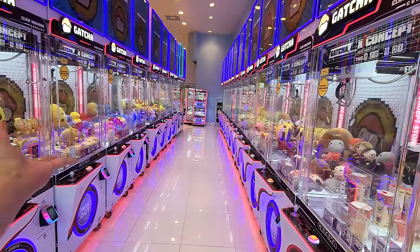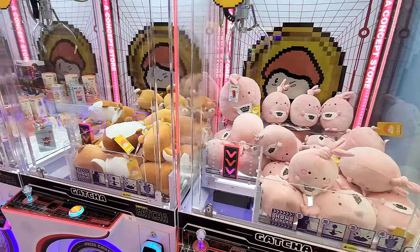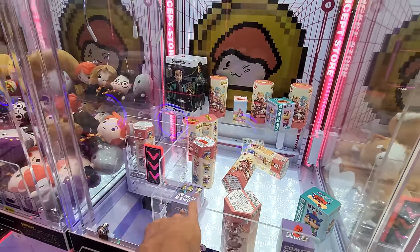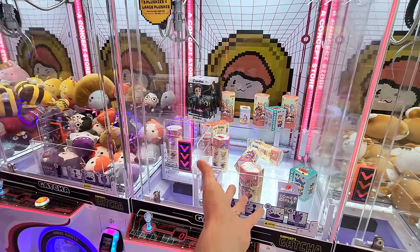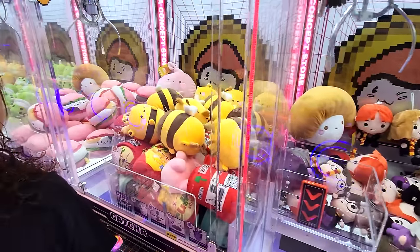We have all these machines to look at now. So let's just start off over here. I think we've seen this one before. Yeah, the bunny. We've seen this before. This is actually a pretty cool machine, although we've never had much luck with it, where you just get whatever you get. You know, it's like a little figure. Oh, Harry Potter. That one is relatively new.